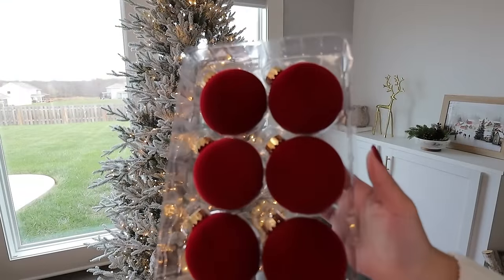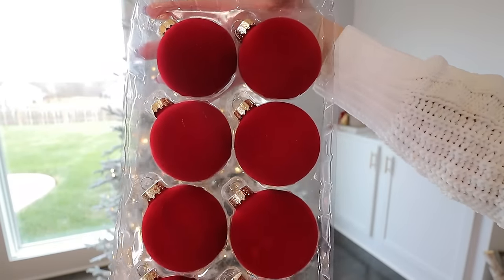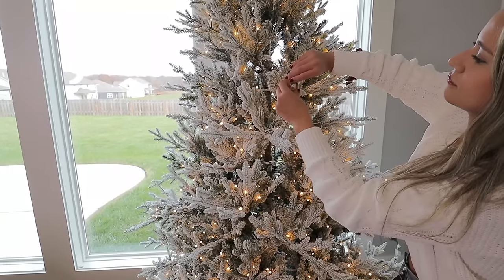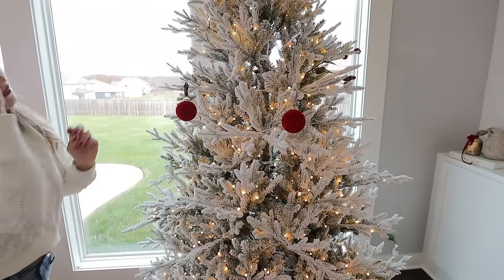I'm starting first by adding the red velvet ornaments. They are gorgeous and I think they will elevate the look of my tree, making it look so sophisticated. The deep red color on them looks so elegant and I can still keep the traditional and classic color of Christmas.